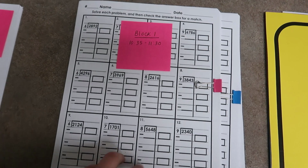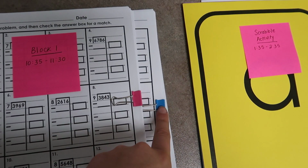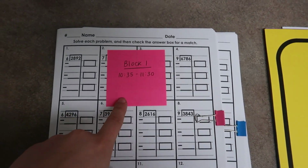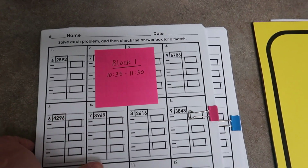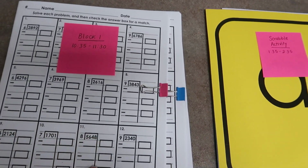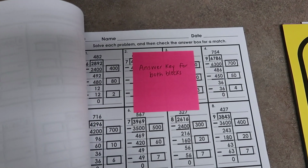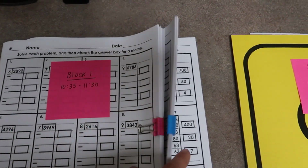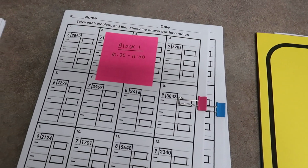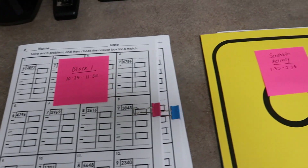Then I have my block stuff, which in the sub plans it says that the pink binder clip is block 1, the blue binder clip is block 2, but in case they do not read that, I have it labeled here as well, block 1, and then block 2. We are just having 15-minute blocks tomorrow due to American Education Week and doing an activity in the afternoon. Then underneath I have the answer key that the substitute can use to check them before they turn it in, because I don't want any students rushing just so they can do an early finisher option.